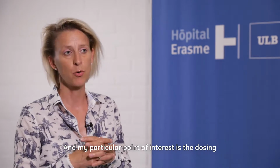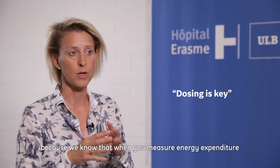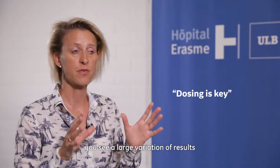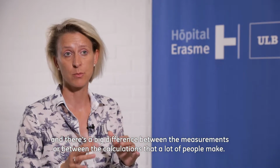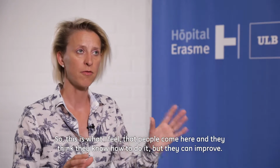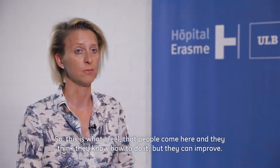And my particular point of interest is the dosing. Because we know that when you measure energy expenditure, you see a large variation of results. And there's a big difference between the calculations that a lot of people make. So this is what I feel, that people come here and they think they know how to do it, but they can improve.